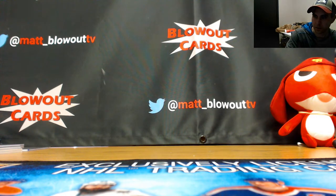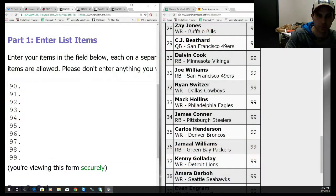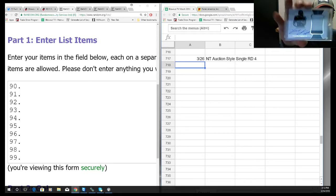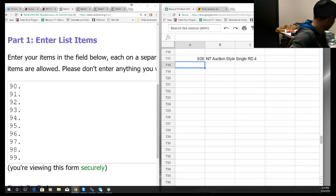All right, switching on over. All right, the Fournette rookie patch autograph is the selection. Fournette RPA is off the board. That is NASA's pick. She's gone. All right, Engram, dice roll.